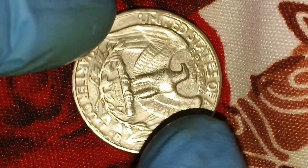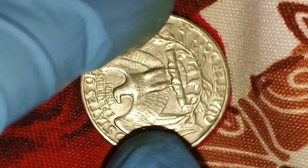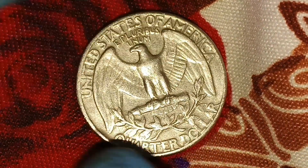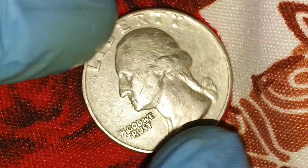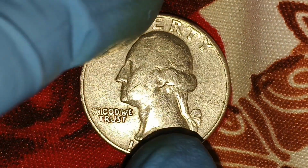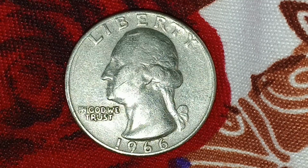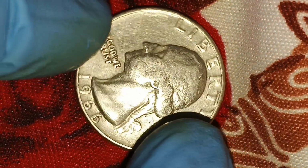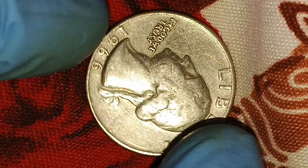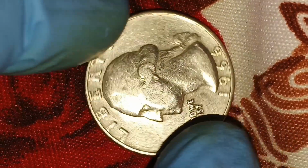If you think you've found something special, do not clean it. Cleaning a coin, even lightly, can drastically reduce its value. Instead, send it to a professional grading service like PCGS or NGC. These experts will determine the coin's authenticity, composition, and condition, and assign it a grade on the 70-point scale. A high-grade silver transitional error from 1966 could break auction records if certified.